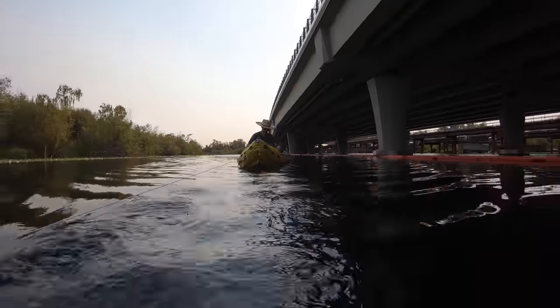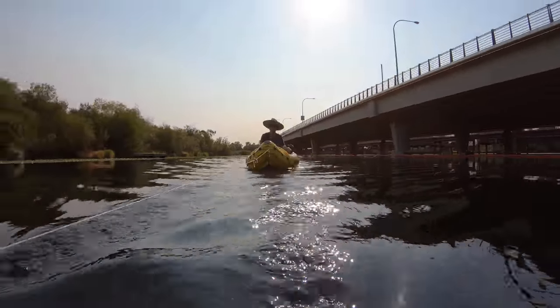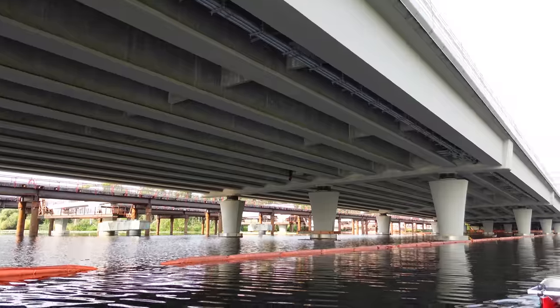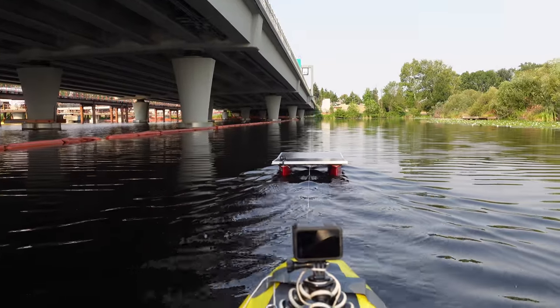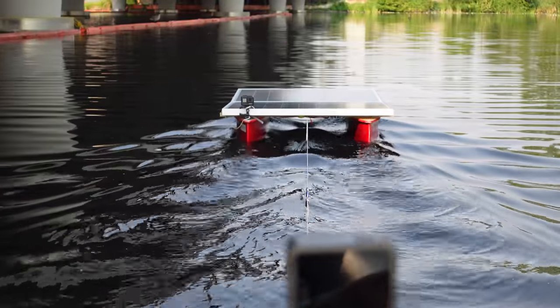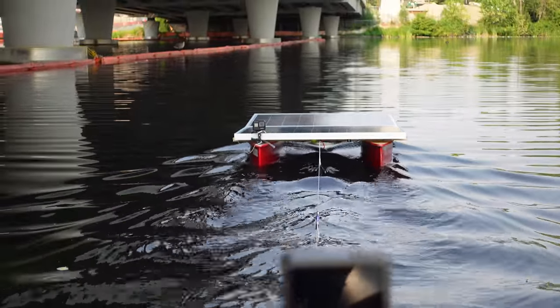We're really close to the bridge, but it seems like the GPS is still doing fine. In the past with my autonomous boats, the GPSs would get really wonky when you go underneath a bridge, so we'll see what happens today.